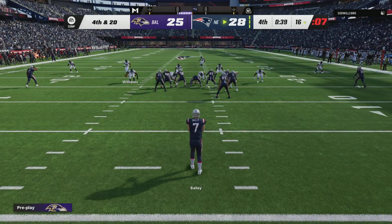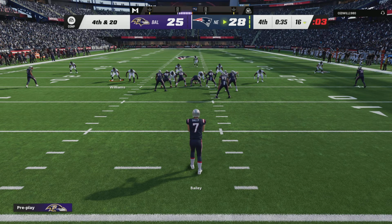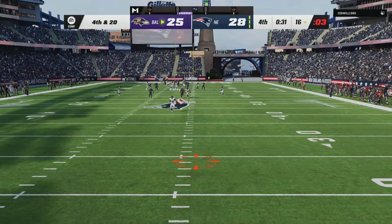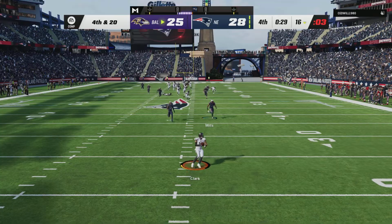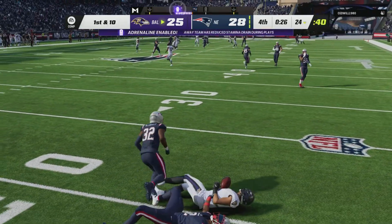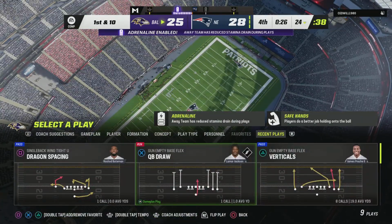The Patriots send out their punter as the drive goes backwards, so he's on to punt it away. Taken in at the 22. A big kick there. We'll call it 56 yards on the punt. And the Ravens, they'll take over.